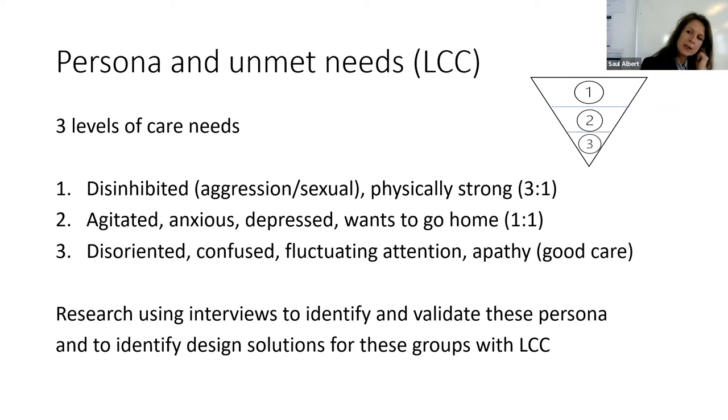The third level of caregiving, according to the care providers, was where people were confused, disoriented, with fluctuating attention, which sounds a little bit like a delirium, perhaps, or had apathy. I found it really interesting that delirium often wasn't recognized by care providers. Is that something you've come across, Tom, as well?